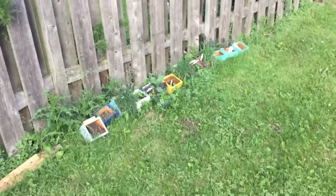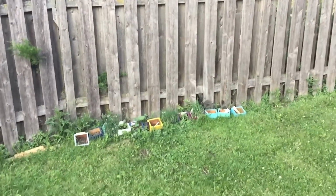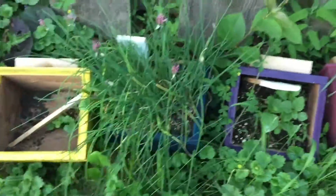Oh no, all of my herbs, they fell down. We had a storm go through and the French cleat system that I used did not hold. In fact, it dumped almost all of them upside down. The only things that survived are the ones that were on the very bottom. I've got here, this is cat grass, that's fine. Oh, we got some seeds in the lavender that are coming up.